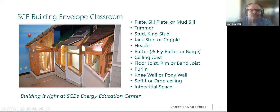And then a trimmer goes alongside of a window or door opening, at the studs or the vertical members. I'll get to an illustration here in a second, but I just wanted to run down this list. There's king studs, which are the ones that hold up the headers that you nail into. And also, obviously, the header is what holds the weight over an opening.